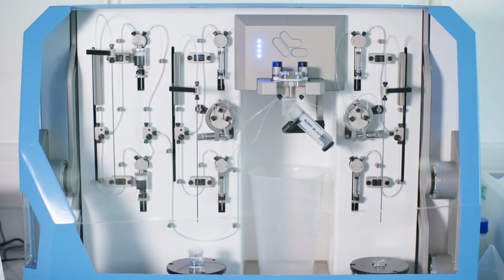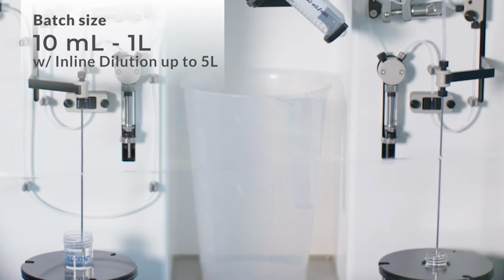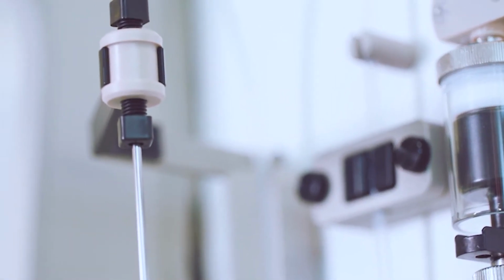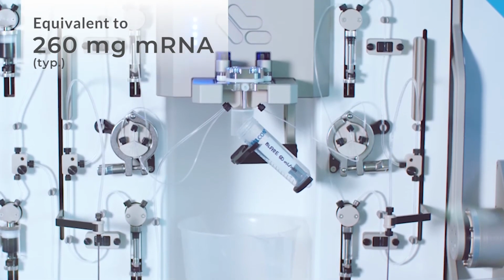You can easily scale your bench formulations up to 1 liter or combine 2 unit operations in one using inline dilution to make up to 5 liters of bulk nanoparticles. Such a formulation requires just over 10 minutes of formulation time, and using typical formulation parameters is enough to encapsulate 260 milligrams of mRNA.